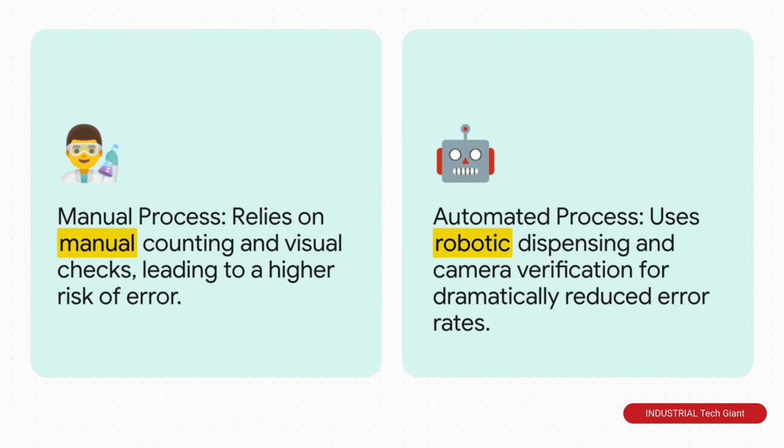And when you put the old way and the new way side by side, wow, the difference is stark. The manual process relies on human eyes and hands, which, let's be honest, can make mistakes when they're under pressure. But the automated process uses precision robotics and camera verification, which has been proven to just slash error rates and add this incredibly important layer of safety.